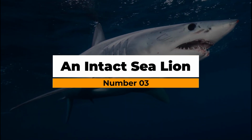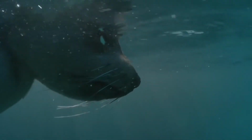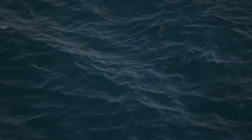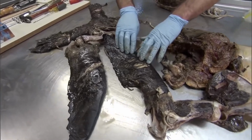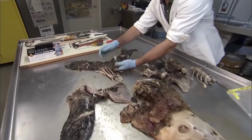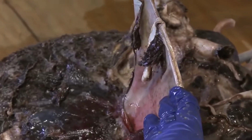Number 3. An intact sea lion. Mako sharks aren't really as well known as their cousin the great white shark, but it is a fierce predator in its own right. But that is what one mako shark did before it was caught off the coast of Southern California by some commercial fishermen. This 12-foot monstrosity's last meal was a 200-pound sea lion, which was swallowed whole and remained intact in the shark's stomach until it was cut out by scientists examining the shark's diet. The sea lion only had one flipper missing and had the distinct puncture marks shark teeth leave behind. Other than that, it was surprisingly in one piece.